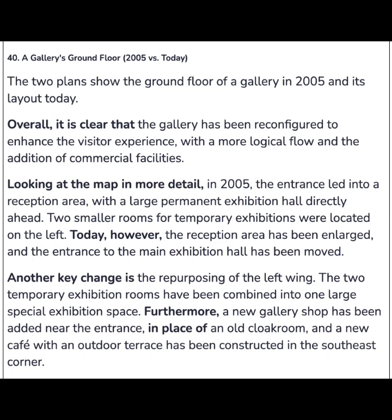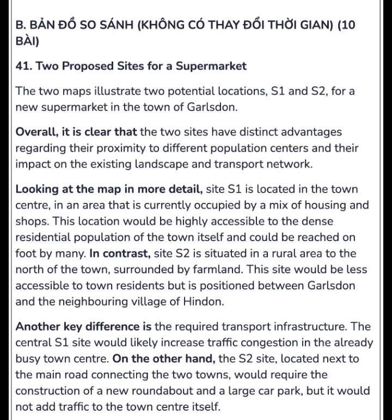41. Two proposed sites for a supermarket. The two maps illustrate two potential locations, S1 and S2, for a new supermarket in the town of Garlston. Overall, it is clear that the two sites have distinct advantages regarding their proximity to different population centers and their impact on the existing landscape and transport network.